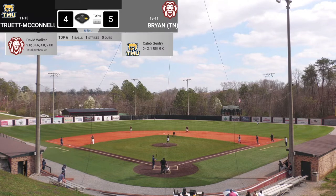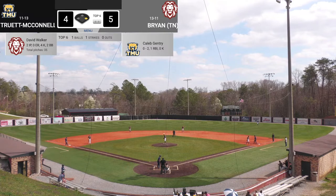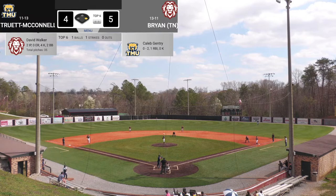Ooh, Walker with a quick pick to first. Kind of caught me sleeping. Wasn't ready for that. I'd been out if I'd been at first. But the runner is back safely. So we still got a one ball, one strike count.